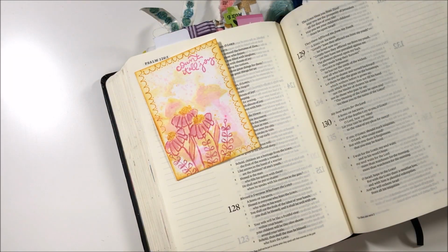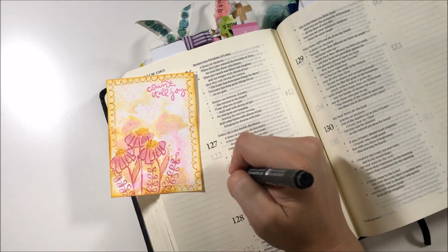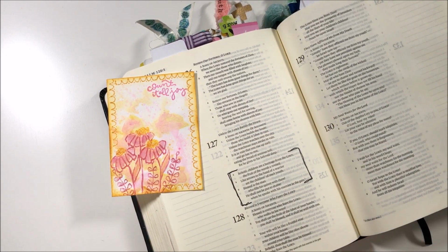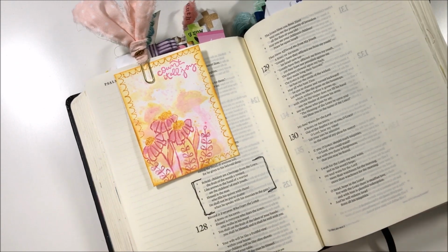So that is it. I went ahead and decided to put it in Psalm 127 verses 3 through 5, where it talks about your children being a gift from God. And I did some journaling on the back of it talking about Connor doing this project with me, and then just a little prayer thanking God for my children. And went ahead and stuck that in my Bible. So I really like how that turned out.